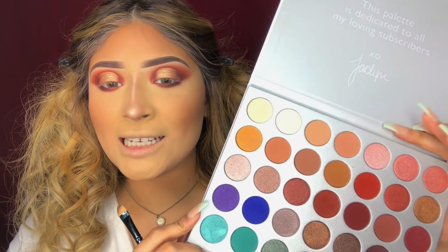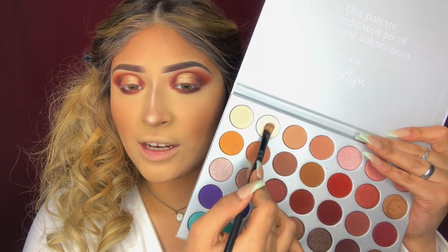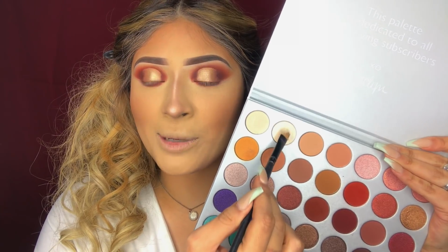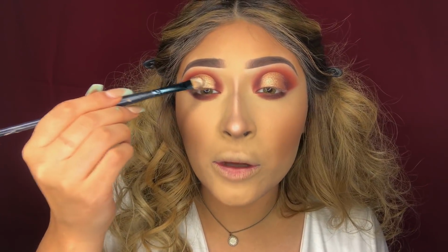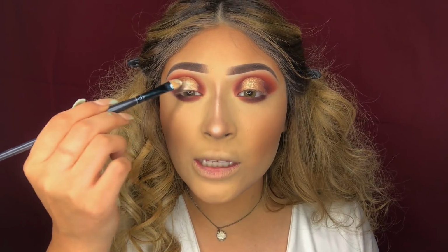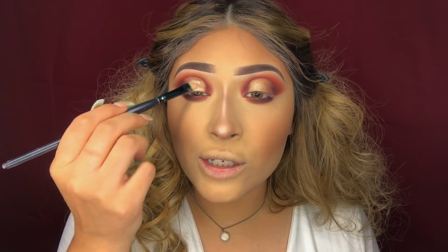And last but not least, the last shadow we're going to be applying on the center is this shade here from the Jaclyn Hill palette. I love this one so much because in the light, when it reflects onto your eyeshadow, it just looks amazing. I do sometimes apply MAC Fix Plus, but I don't know if I will this time. So we're just going to be applying this right here on the center. And as you can see, it just makes a huge difference. It just makes the eyeshadow pop so much more.